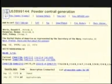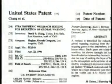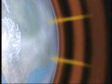No one at Dr. Teller's office knows if this proposed program is being carried out today. But the technology exists. In 1974, the U.S. Navy patented a contrail generation apparatus to spray sunlight-scattering powders from jets. And in 1991, a patent for stratospheric Welsbach seating for reduction of global warming was filed by the Hughes Aircraft Company. Besides reflecting incoming sunlight, Welsbach materials convert heat trapped by greenhouse gases near the surface of the Earth into far infrared wavelengths that radiate out into space.